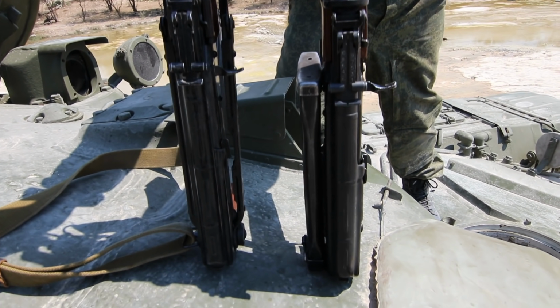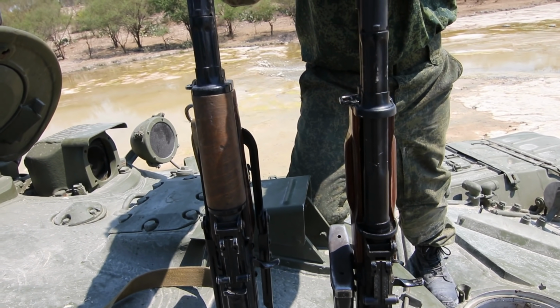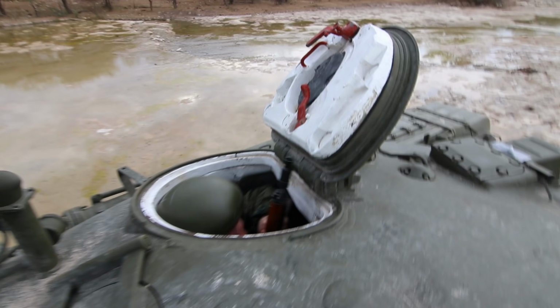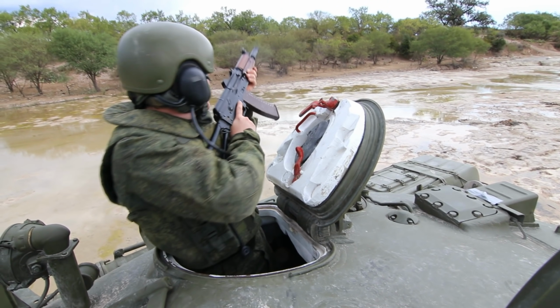These two weapons are easy enough to handle when going in and out of hatches, so long as their stocks are folded. But the 74U's shorter size makes it not only easier to store inside the tank, but you can also keep the stock extended, allowing you to shoulder it properly after maneuvering out of the hatch.